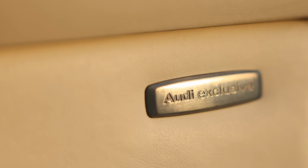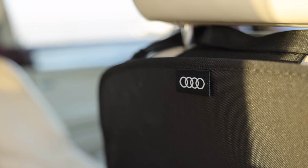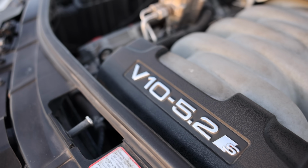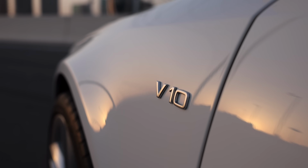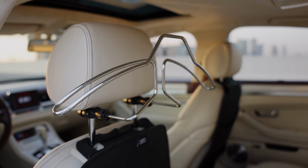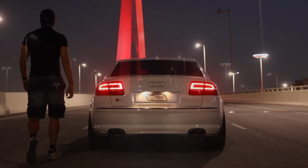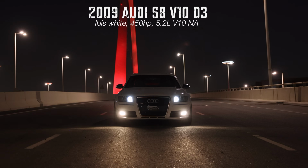Since it came out in 2006, I always wanted one. To me, it was so cool and insane to put a V10 engine in a luxury sedan. Also, the generation I will show here is one of the best looking in my opinion. So I present to you the new addition to my Audi collection, the Audi S8 V10 D3.